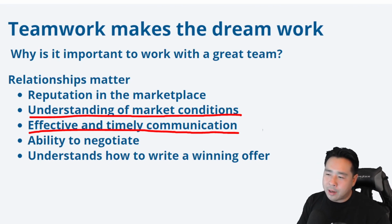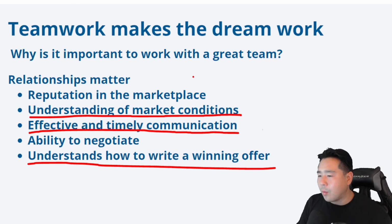On top of having great communication, it is vitally important to have a real estate agent and a lender who know how to negotiate on your behalf. You want them to be looking out for your best interests. On the next slide, we'll be going over the rules to the game, and that will help you understand how to write a winning offer.